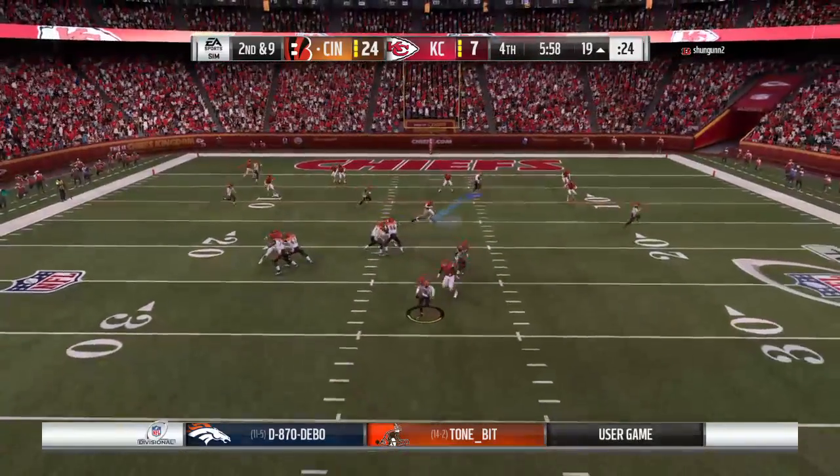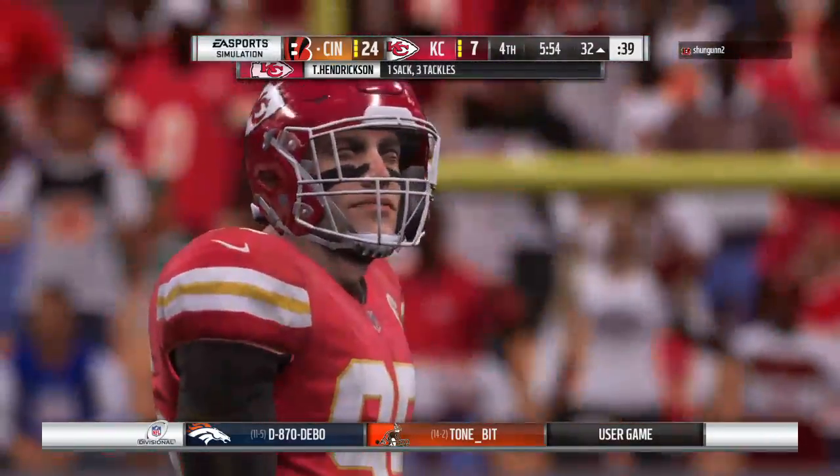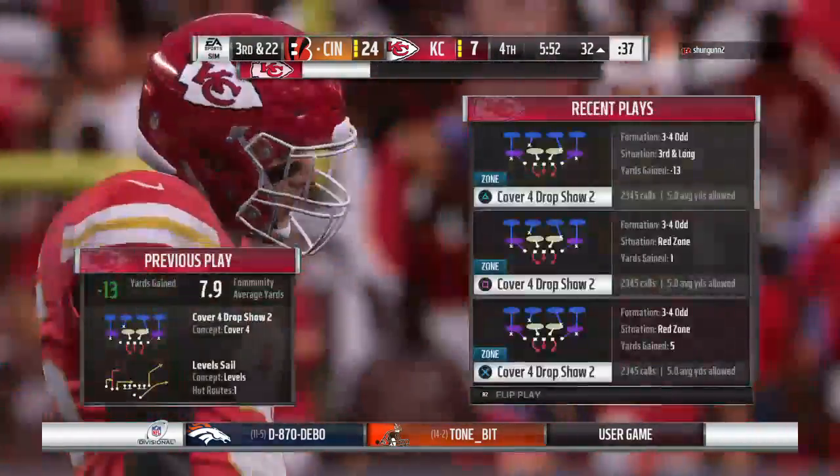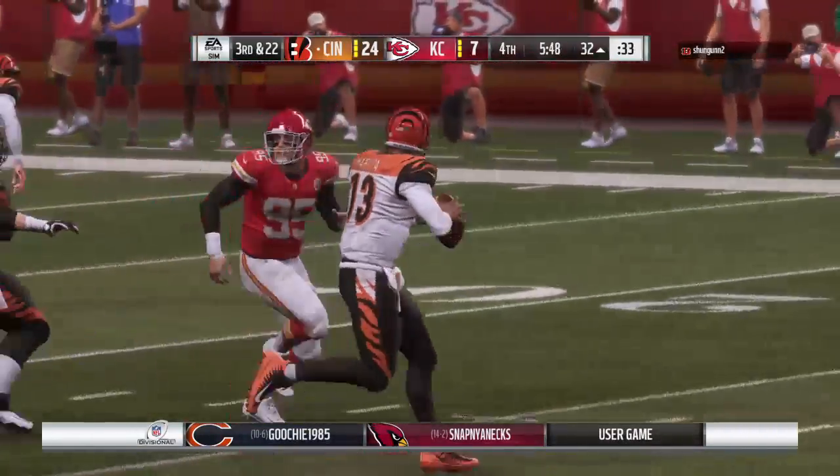They'll try to throw now. Mariota. And he can't find a receiver, and he's brought down. Trey Hendrickson in there to get him for what will be a loss of 13 yards.